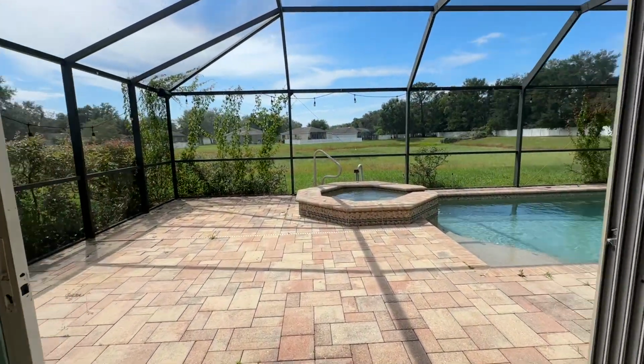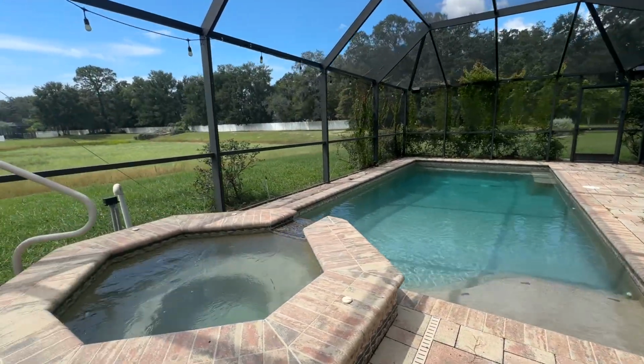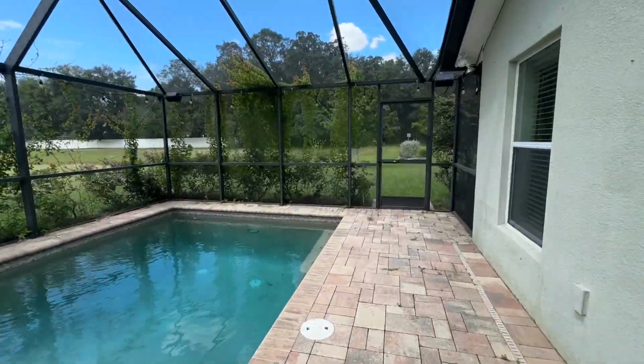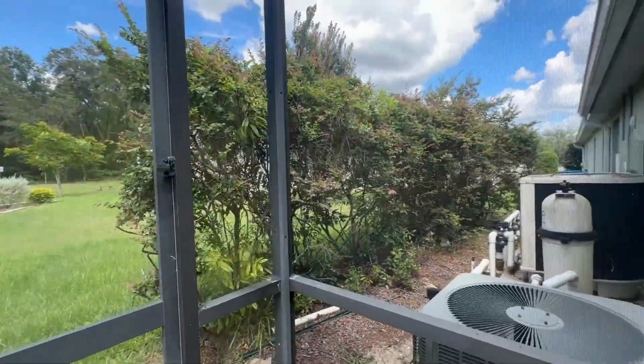And then you have the pool, which was installed more recently, obviously, than the house. It wasn't built with this, but if you look at the pool, you can kind of tell that it's a more modern pool and it was put in within the last few years, most likely.